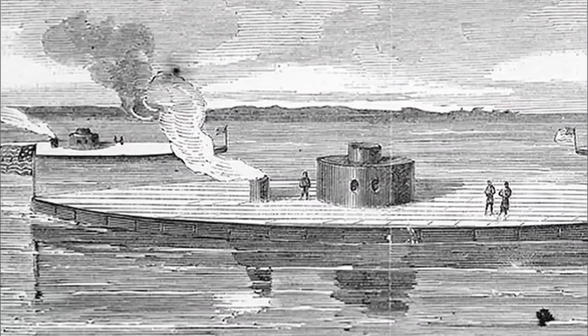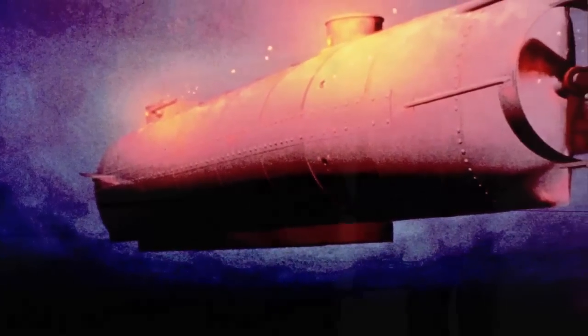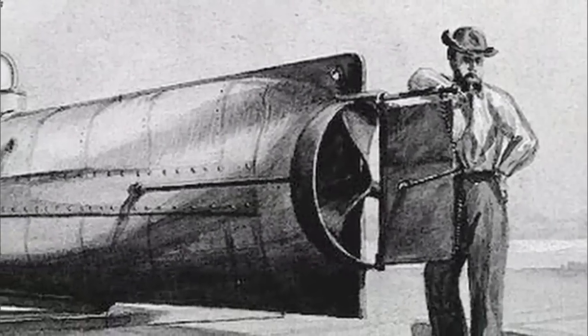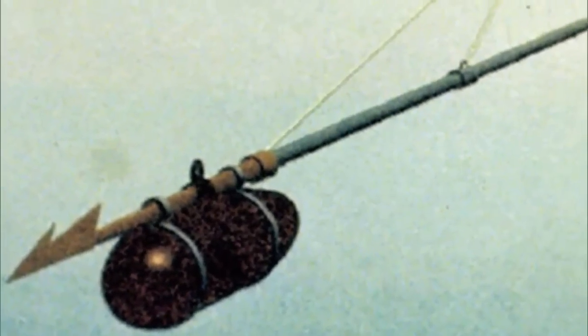If the Monitor at first appeared unstable, the Confederates, a few years later, launched a veritable death trap. The 4-foot 3-inch hull of the H.L. Hunley didn't even allow its crew to stand. It was hand-cranked and designed to ram explosives into Union ships from below the water's surface.